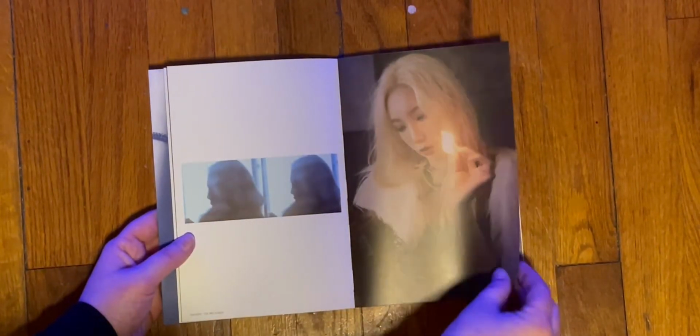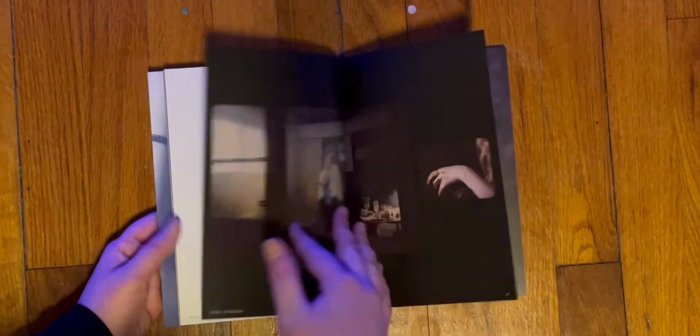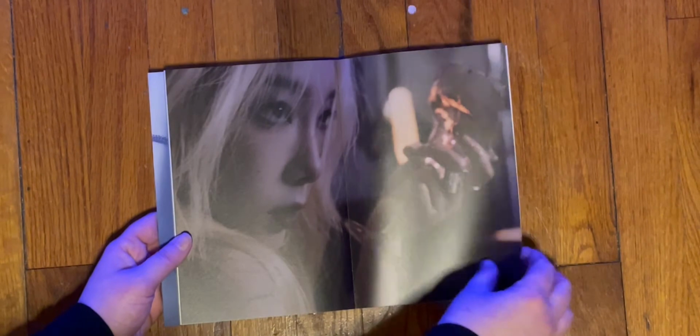So this is more of what I would consider the can't control myself concept here at the beginning. She's got her blonde hair, the blue silk dress. And then we have the... Yeah, so this is definitely the can't control myself concept. These pictures are beautiful in a really kind of haunting way.